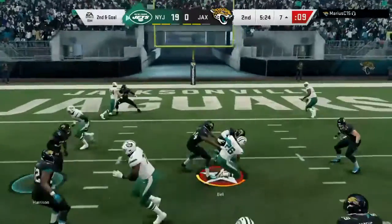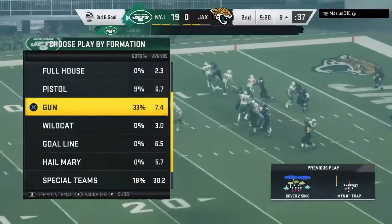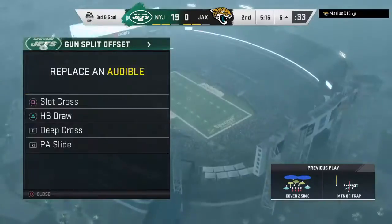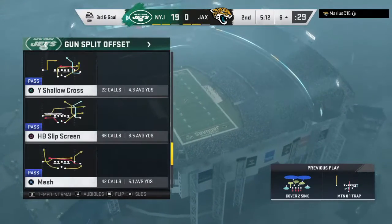Out of the pistol, it's Bell. And he'll be stopped just outside the 5 at the 6. Only a yard there, and that'll bring us to 3rd and goal. Defensively, I think they can smell a stop.